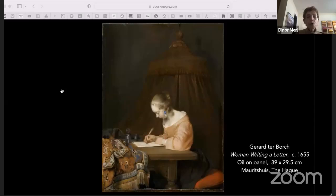In Ter Borch's Woman Writing a Letter from 1655, we're in a still and quiet interior where a young woman sits at a table concentrating on writing a letter. As the woman bends to her task, the hint of a smile crosses her lips, evoking in her compact and concentrated form the writer's inner life.